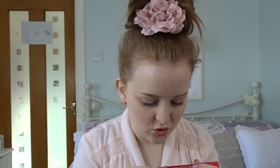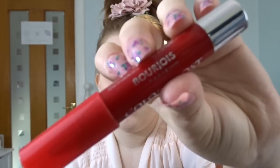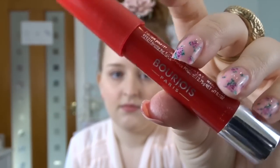Now the second lip product I have, this is the Bourjois Paris Colour Boost. It's kind of like a lip crayon, a bit like the chubby stick products that Clinique do and Revlon and things, but the reason I like these is because they're 24-hour lasting. These are fantastic, they last all day, and you can basically draw it onto your lips, so you can do a nice defined edge. And I don't really make a lot of mistakes because the tip of this is quite thin, so it's just really easy to apply, and it gives a lovely colour.